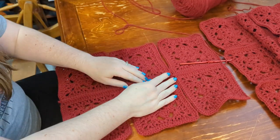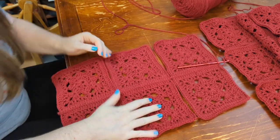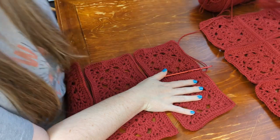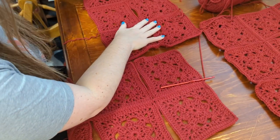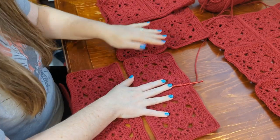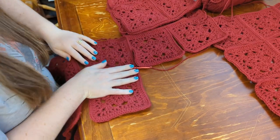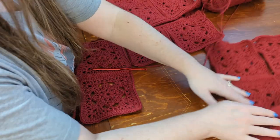Through the six sleeve squares. That's a tongue twister. And now I just need to figure out how I'm going to organize this on the table. So I need to join. Here we go. Like this. And like this.